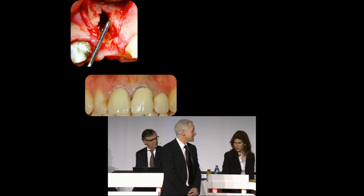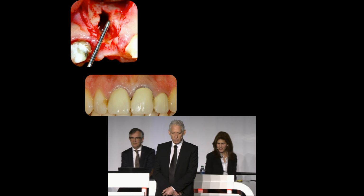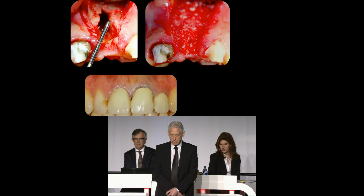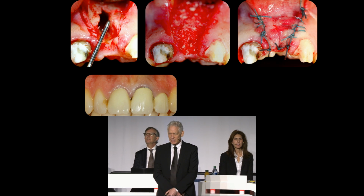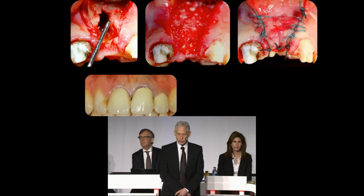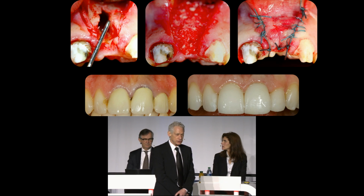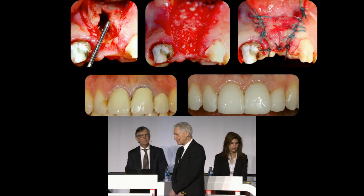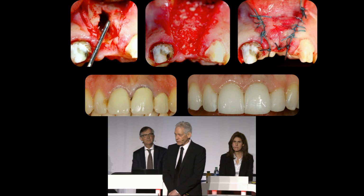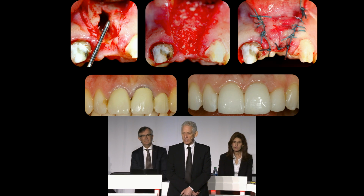When we open the site, you can see the degree of bone loss on the facial, and it's well apical. Again, reconstruct the site, advance, close primarily, over-advance, and now the implant looks better than the tooth. The point is that since growth is unpredictable, you always have to be prepared for the growth to occur, and how do you get out of it?